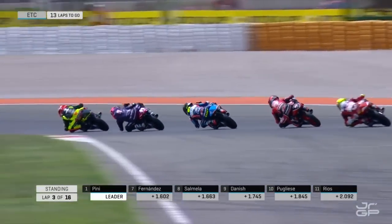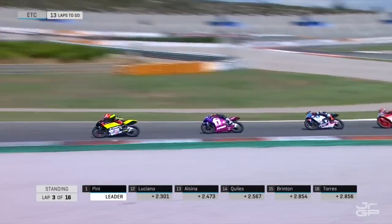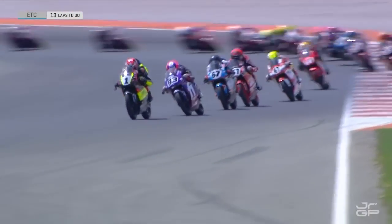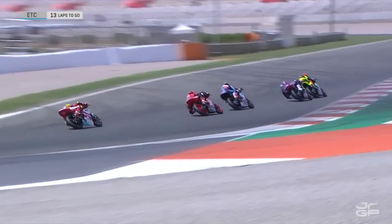O'Gorman sitting pretty in third ahead of Uriarte, who won the opening 2 races and started on pole. He's in fourth ahead of Poggio, and David Gonzalez is moving into this. He's seventh behind him. Finnish rider Rico Salmela, I think, has just got ahead of Hakim Danish. That's the battle for 7th, or it might be the other way around. Let's have a look. I think it's the other way around. So Danish into 7th.